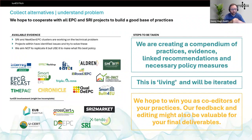Technical projects typically struggle with this, let's put it this way. We do this kind of work, so we are happy to also contribute. All of this will be a living document. I now learned that you have a Teams plan, so it can be on Teams, for instance.